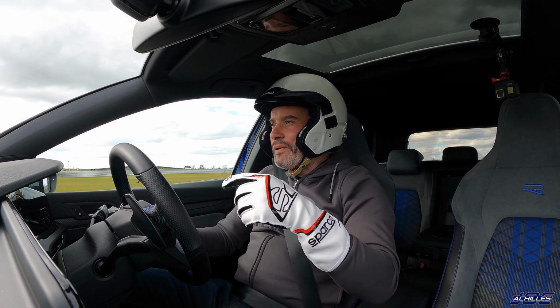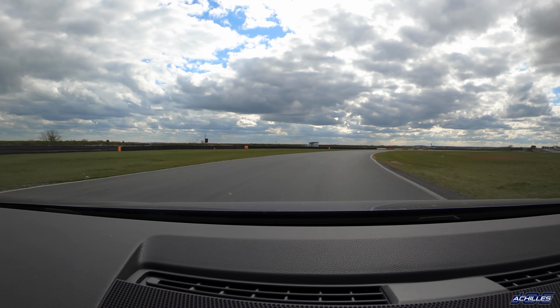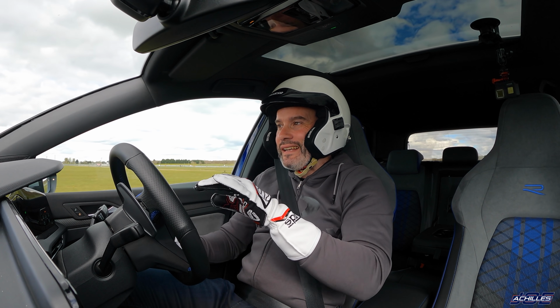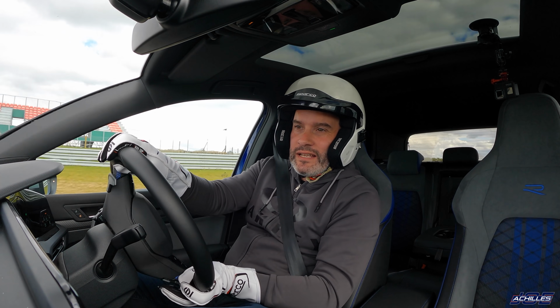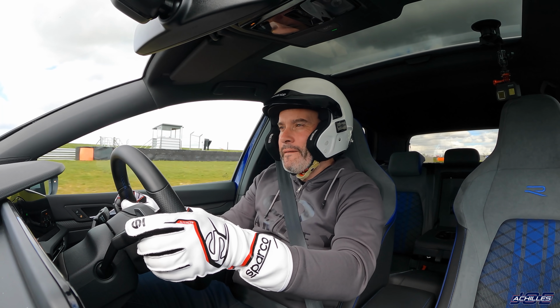Anyway, I hope that this has been quite a graphic demonstration of why you should experiment with your traction control systems on a circuit like this if you own a Golf R or similar, because it really does add a lot of enjoyment to your time out on track.